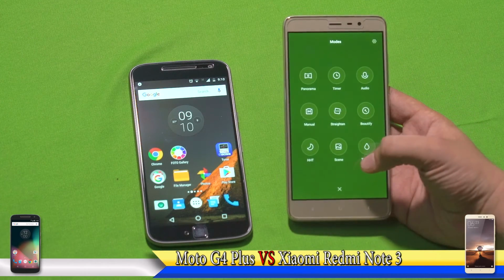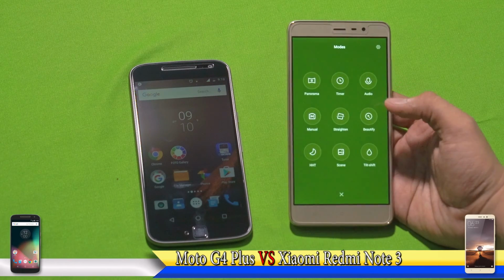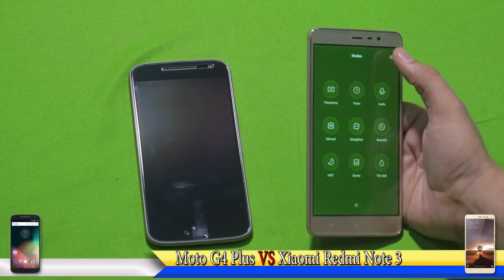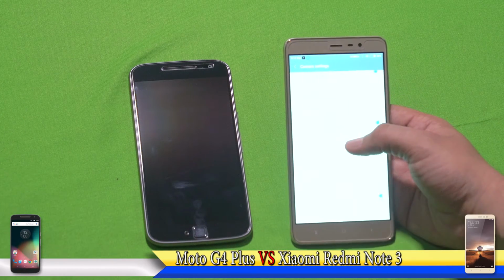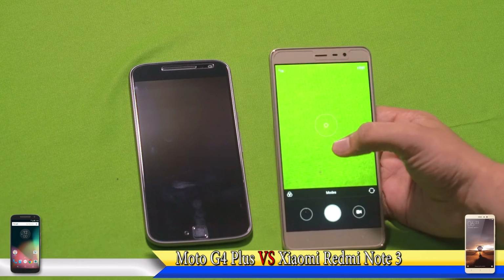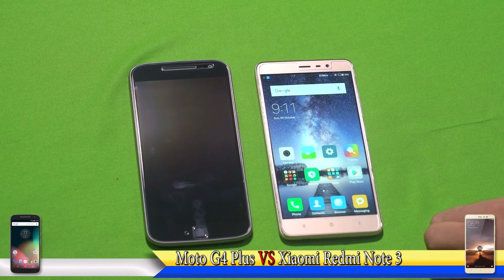Redmi has certain functions like panorama, timer, audio functionality in camera mode, manual, straighten, beautify, HHT, scene and tilt shift. Now these are certain modes which are being provided to it. Other than that, there are the basic camera settings, that's contrast, frame size, picture quality and many more. But these are all the basic things. So this was about Redmi.